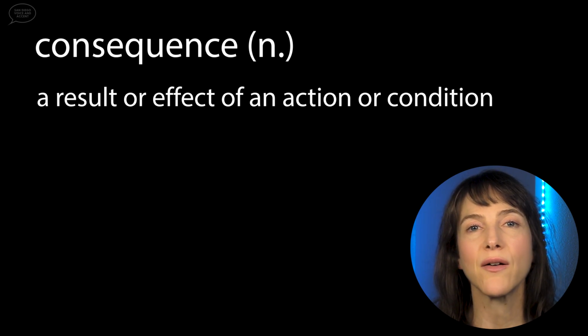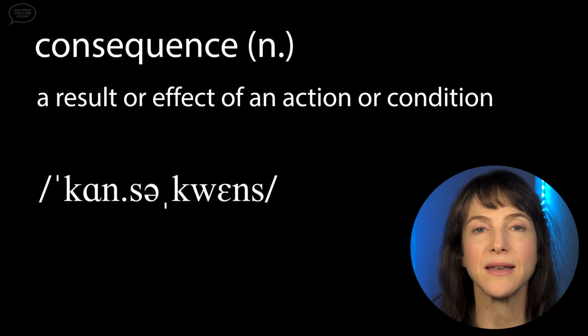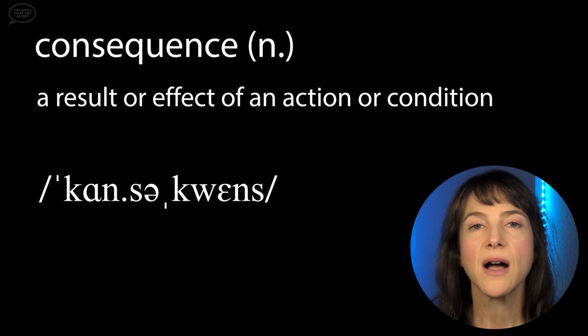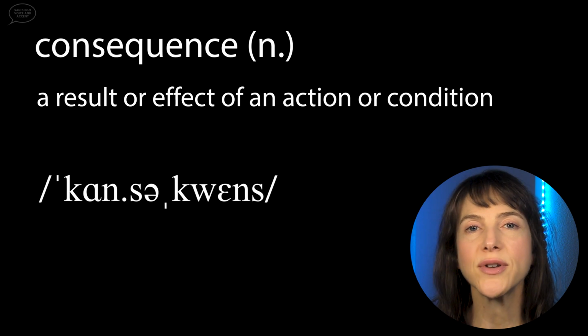Here's the IPA of the word consequence. Imitate after me in the pauses. Consequence. Consequence. Let's hear how other native speakers use this word in conversations.